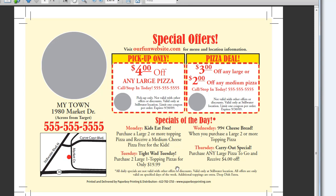And then we've got some specials. Kids eat free, that's cool. 99-cent cheese bread, that's pretty good. I don't know how many people are going to order on a specific day just to get a specific offer. Tightwad Tuesday, two pizzas for $20. I'm not even sure that's really that good a deal. So, at any rate, the calls to action on this piece could use some work.